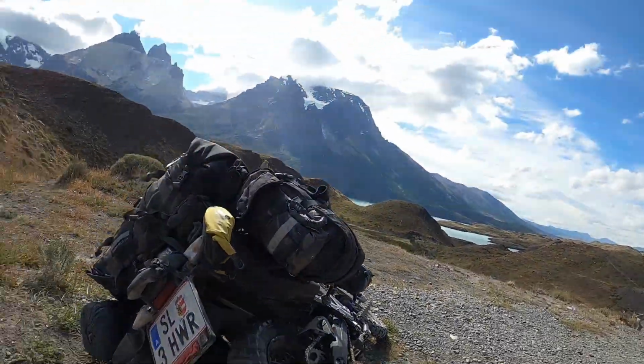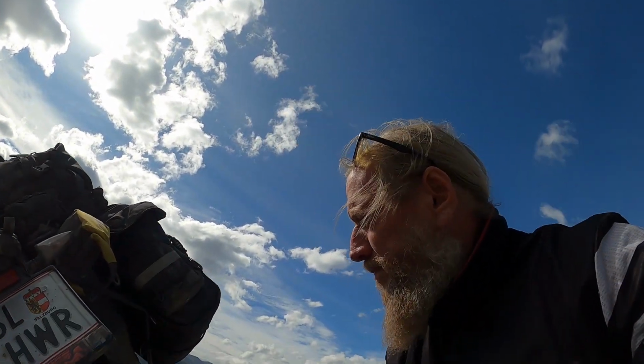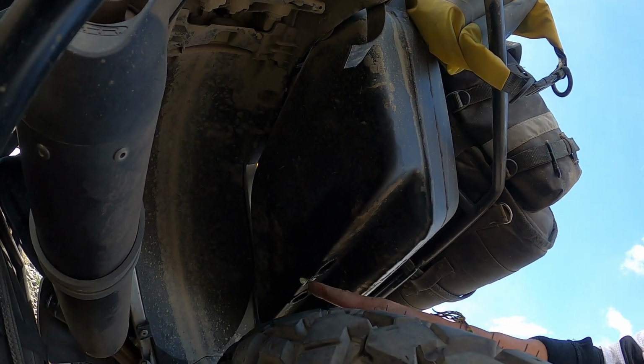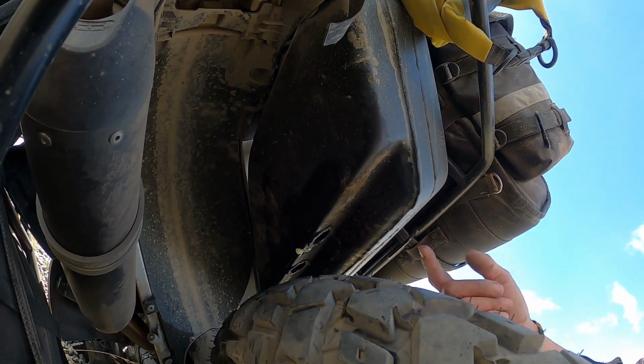I was riding and suddenly I was smelling some gasoline, and I thought, where the hell is this coming from? And as it looks like, the oiling system for the chain broke. Riding off-road, it punched a hole in my secondary tank, and this is how it looks right now.